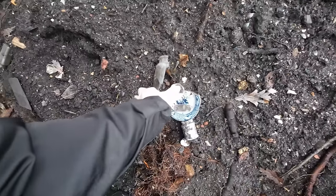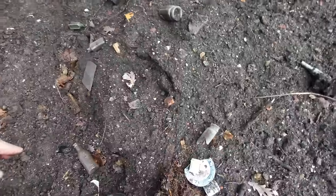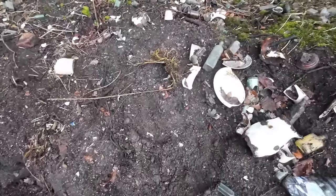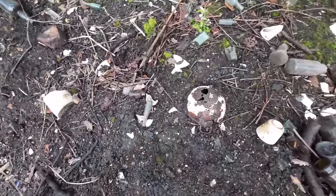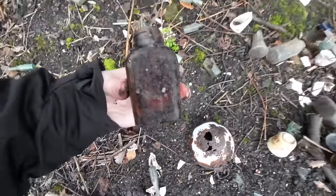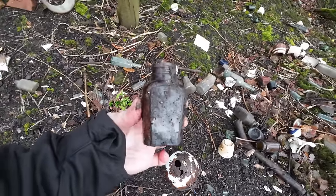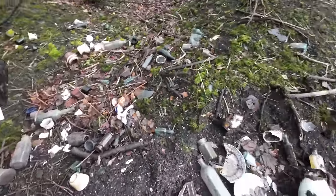Hopefully I don't forget them. Okay, little pile of goodies going on there. Little gems would be nice. But we'll keep searching, see what we find. Yep, that's great. An amber bottle, that's great for potion. Don't spend too much time on that because I've found quite a few of those.